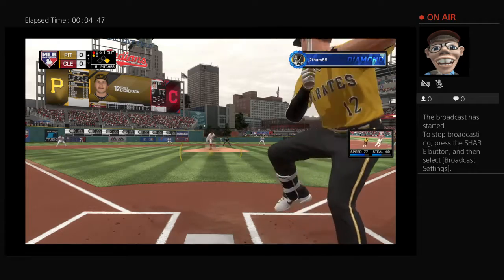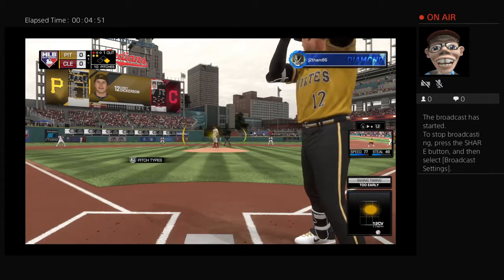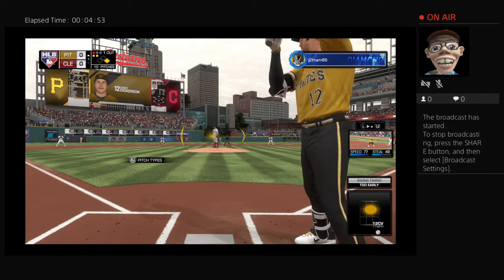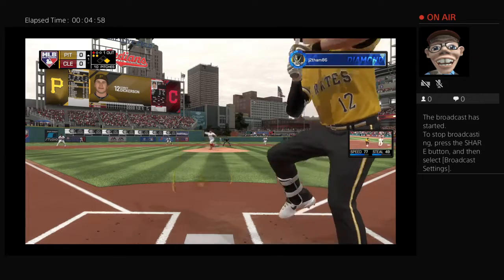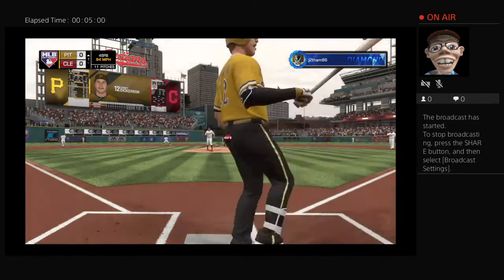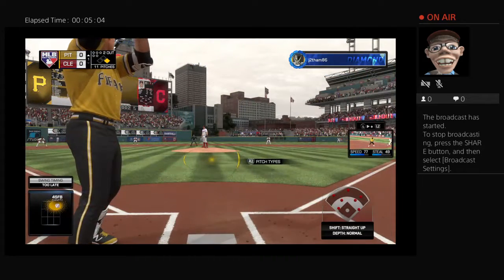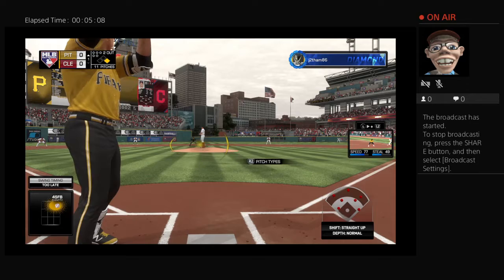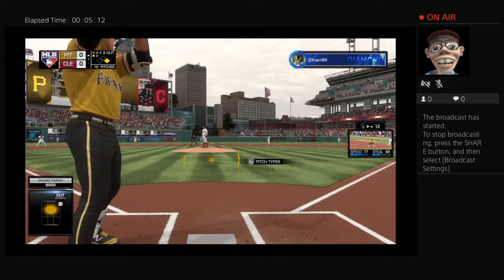The set and the 1-1 pitch. And I believe they'll say he broke the plane, as yes he did. It's ruled a strike. Working for the punch out and the offering. And a fastball swung on and missed as he just reared back there. 2 away. Batting fourth, set to get his evening at the plate started, Jung Ho Kang. And it's been a real struggle for him with the bat so far this year, looking to get things turned around in a hurry.